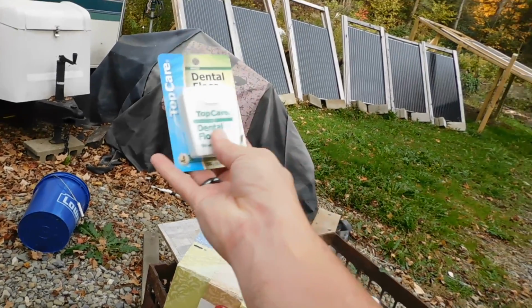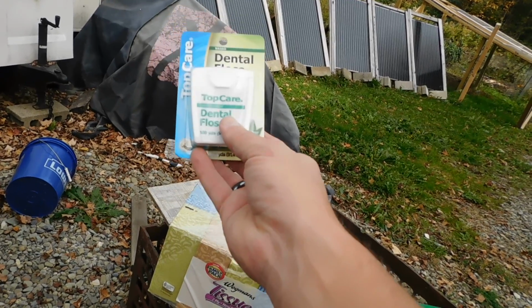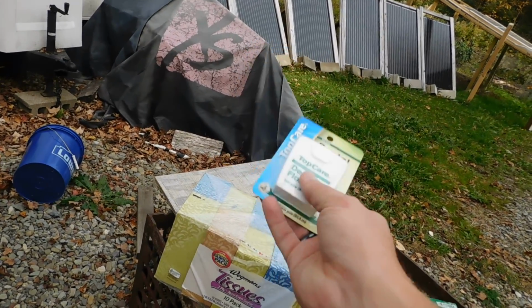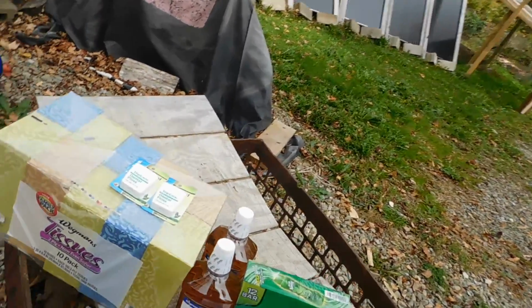I love dental floss. It's a great way to clean your teeth out, get the crap out from between your teeth and stuff like that. So for me, that's a prep item. Now I have dental floss already that I use on an everyday basis. These 2 here are definitely going to get put away. Not even worried about that.